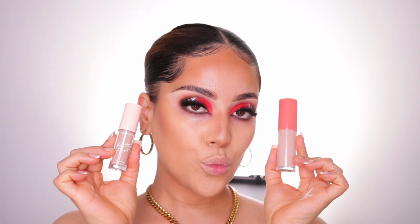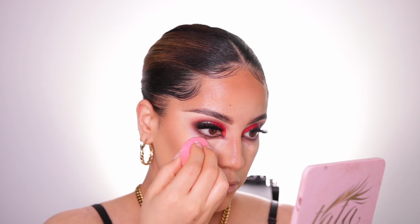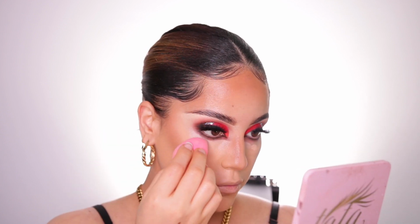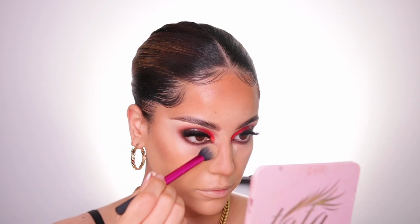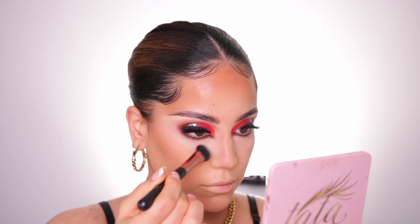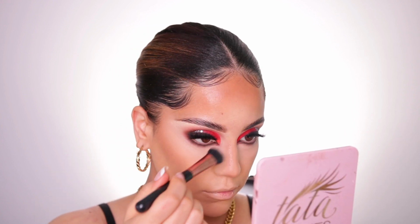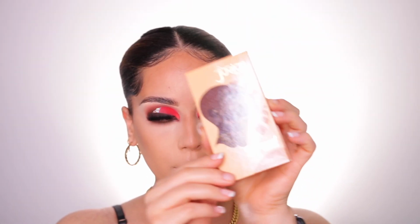I'm mixing a few concealers. The one that I have from Juvia's Place is way too light for me. So I usually end up using that one last just to add a little bit of highlight on the inner part of my under eye, and it really works. I'm also using this Dermablend setting powder. It's an illuminating banana powder, and I really like it, especially for my under eye. Works great.